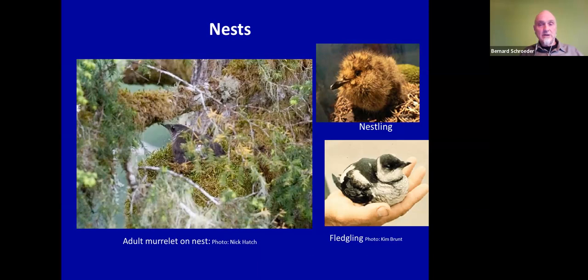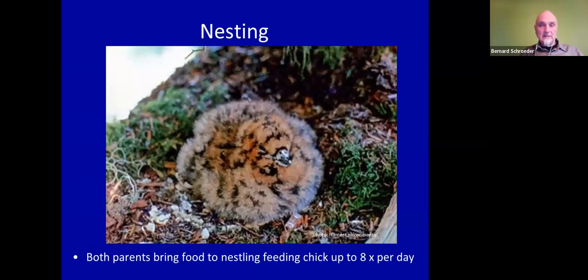And then the fledged chick has to make a flight to sea. If it doesn't make it to sea, it's probably not going to survive. So here we've got an adult on the nest, and then here's a nestling. You can see how cryptic the plumage of the nestling is.